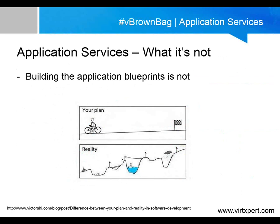So even though we already had an idea of what all those processes and steps were, it can take a long time to build your initial application services blueprint, test that, have other groups test it, go back through, and catch your errors. You're actually very much in a software development lifecycle type model where you are deploying, testing, and it's an iterative process to keep going through and make sure that you get that application blueprint right.